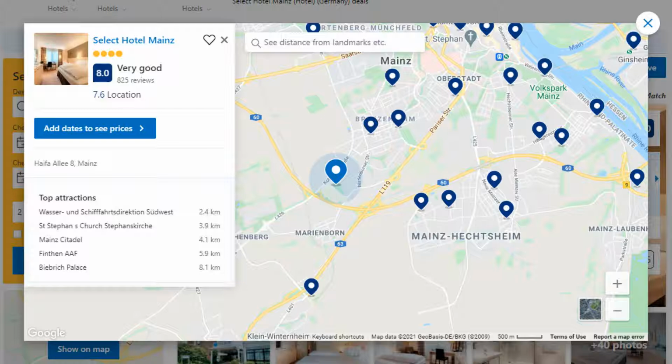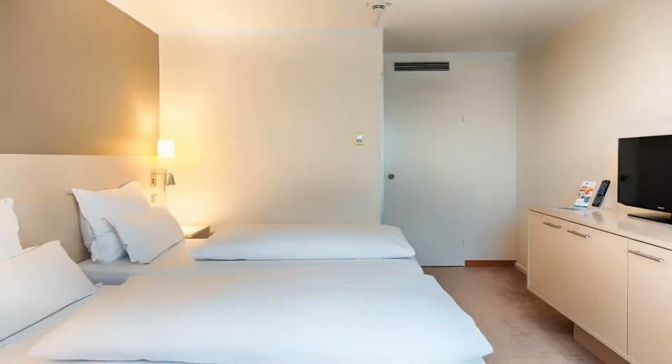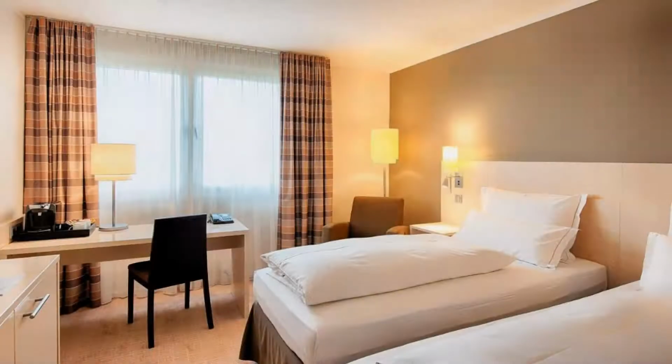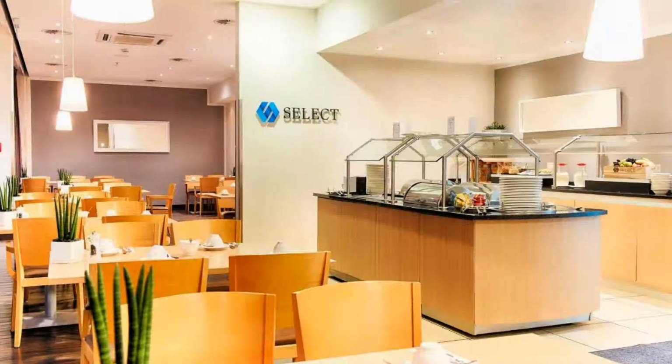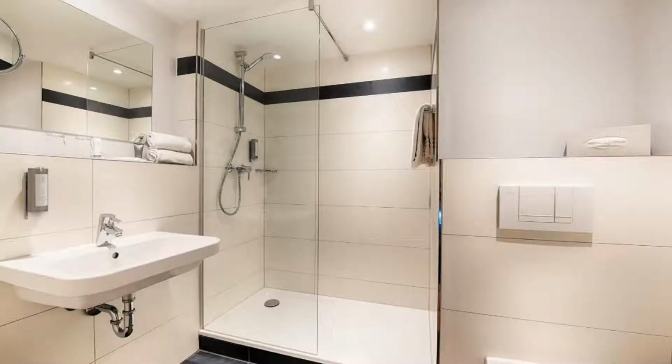Number 8. It's a 4-star hotel. The location of this hotel is first class and guests love walking around the neighborhood. Check-in time is 3 p.m. and check-out time is 11 a.m. Guests are required to show a photo ID and credit card at check-in. Pets are allowed in this hotel.